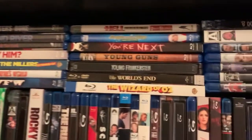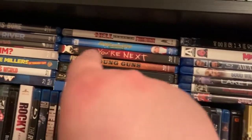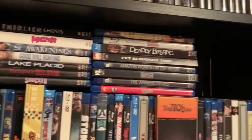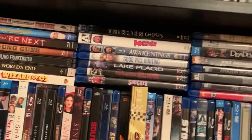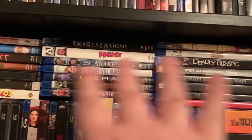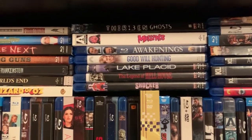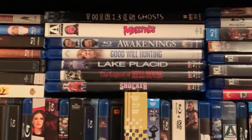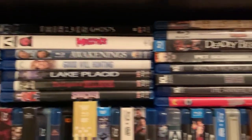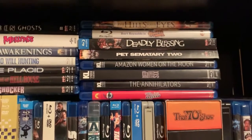And if you can see here, the alphabetizing stops at Euronext. But all these other ones here, like Jingle All the Way and Mallrats, are some of the newer ones that I received recently. So I've got to put these in the right spots in alphabetical order, but I just stuck them here for now so I can alphabetize them later. Some of the newer Scream Factory titles, like The Legend of Hell House and Shocker, 13 Ghosts and Deadly Blessing, Pet Sematary 2, some Kino Lorber titles as well.